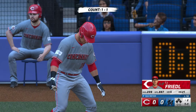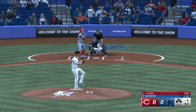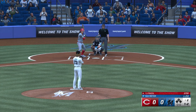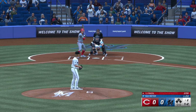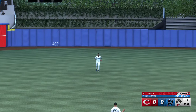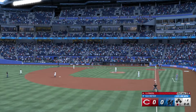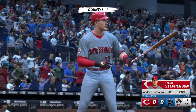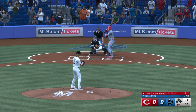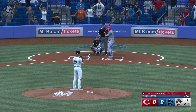Back here at Loan Depot Park. Now here is TJ Friedl. Yeah, the right-hander deals. That's out to center field. No trouble here. Puts it away for the out. And there's one away. Here's the Reds catcher, Tyler Stephenson. And another ball. One out, bases empty.